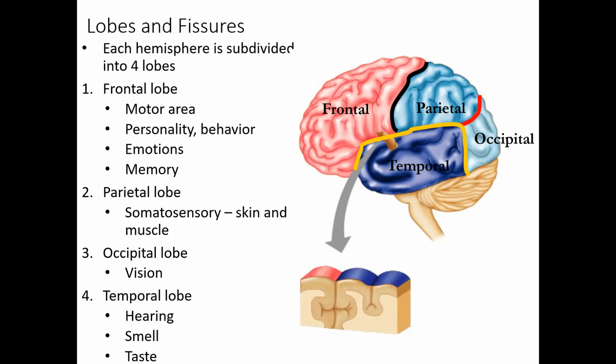Right behind the frontal lobe is the parietal lobe, or the parietal lobes, I should say. That's where all of our sensory input starts feeding in, from skin and from muscle. We process all of our sensory input there so that we know what's happening to us. Behind the parietal lobe, we have the occipital lobe. This is our visual area. It's about as far from the eyeballs as you can get, but this is where we process vision.